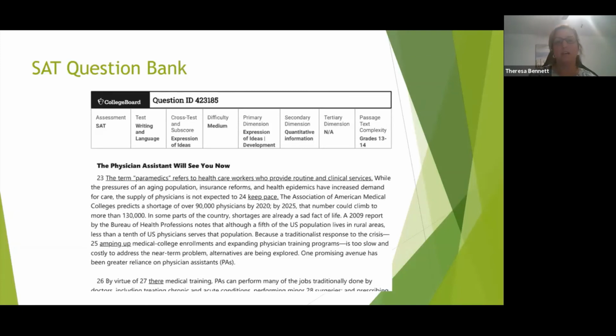If you look across the top here, you can see that I can choose the item difficulty. I can choose the complexity of the text. So I'm able to really hone in on the type of text the student needs and match that up with the type of questions that they need to work on as well.